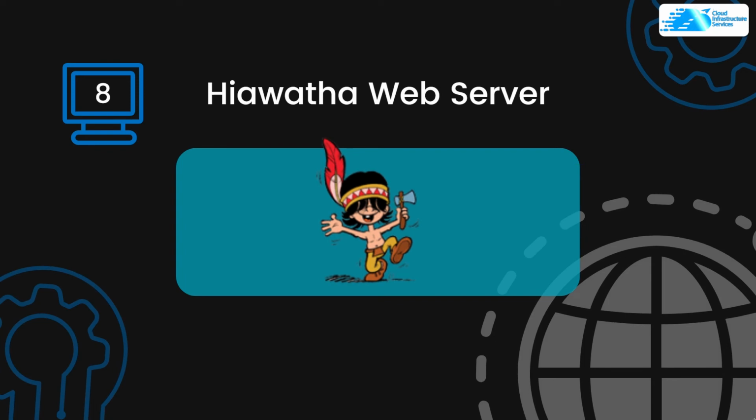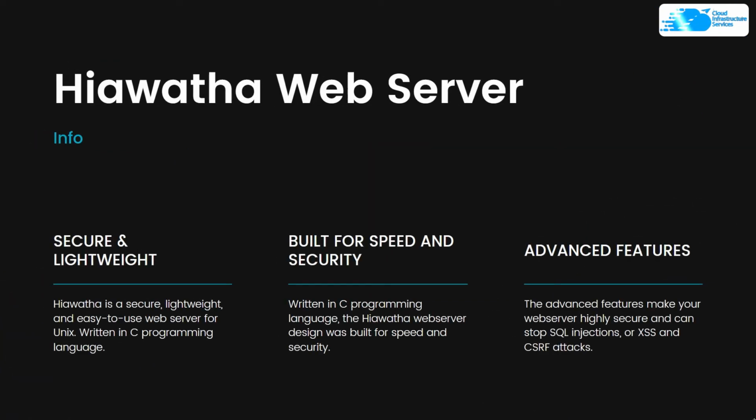At number 8, we have Hiawatha Web Server. Now as funky as the name Hiawatha is, it is actually really secure and extremely lightweight. Hiawatha is a secure, lightweight and easy to use web server which is specifically written for Unix, and it is written in the C programming language. Now the key features are again speed and security. It was designed to produce speed and to provide security.